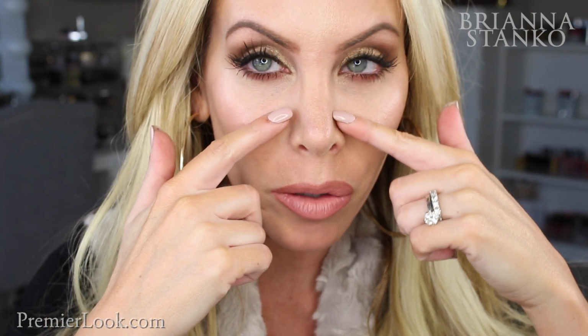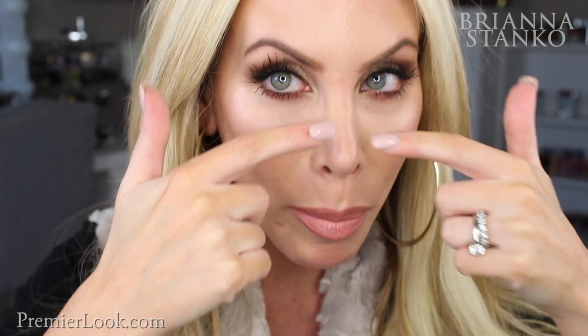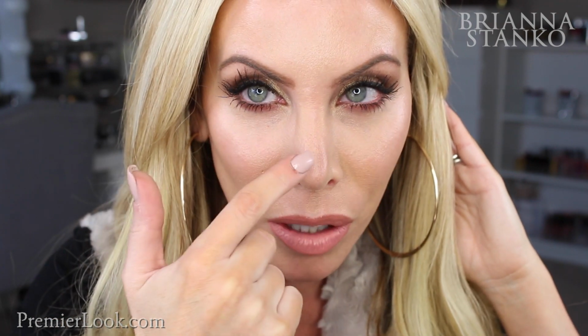Okay, so here we are up close and personal. So let's take a look. You can see the T-zone up here is a little bit shiny. I could definitely stand to touch up a little bit, but that is not bad at all. I could definitely keep going without touching up at all. It's not clinging to any dry patches other than my nose still. You guys can see it on my nose, just a little bit there.